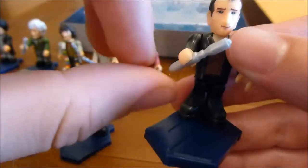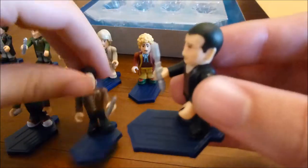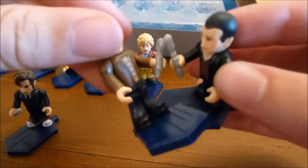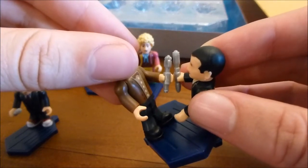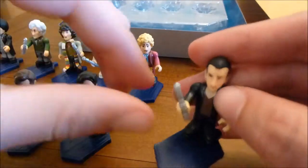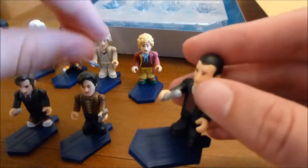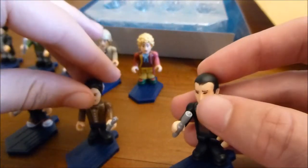Now, the new design of Sonic is interesting. It's really big, and that's what confuses me. I think we'll do this comparison right now. If we compare Eleven's Sonic Screwdriver to Ten's, well, Nine's, sorry, his is actually bigger, which doesn't make sense because we see clearly in the TV series that Matt Smith's is like a massive Sonic Screwdriver when we compare it to Ten's. So this is a bit weird.